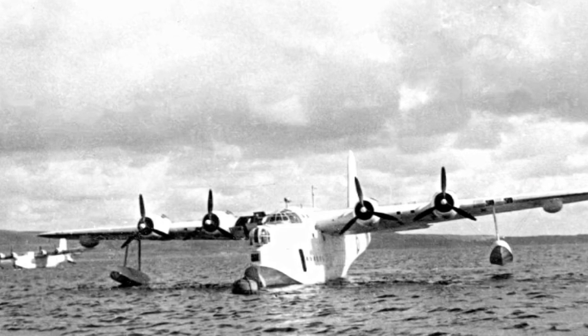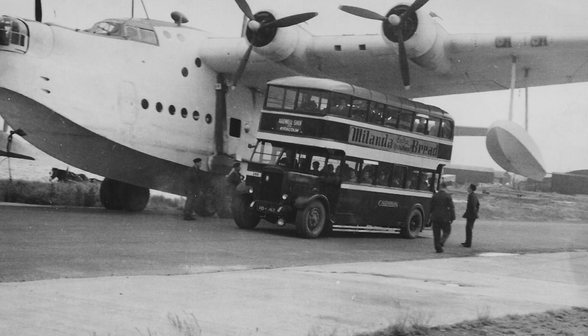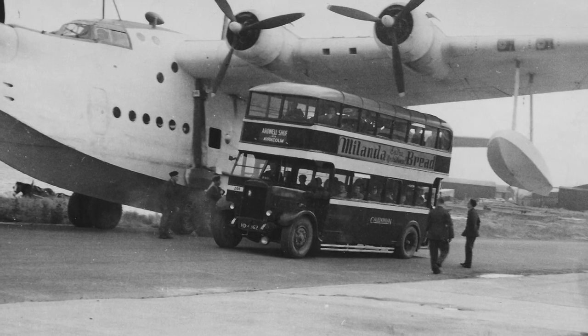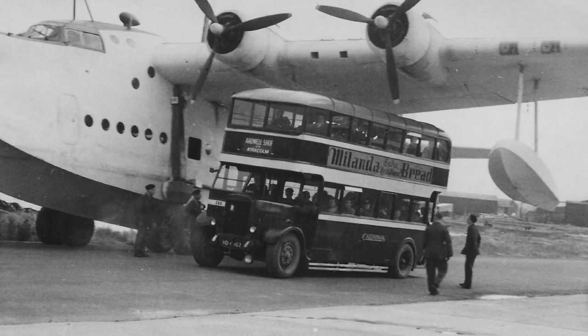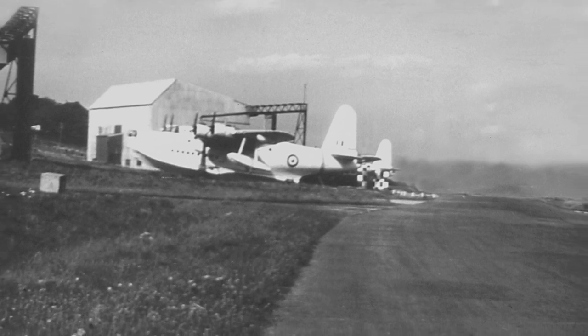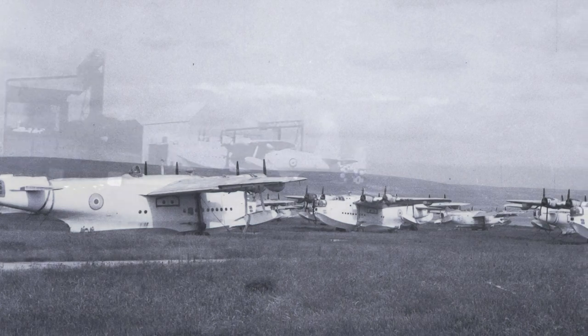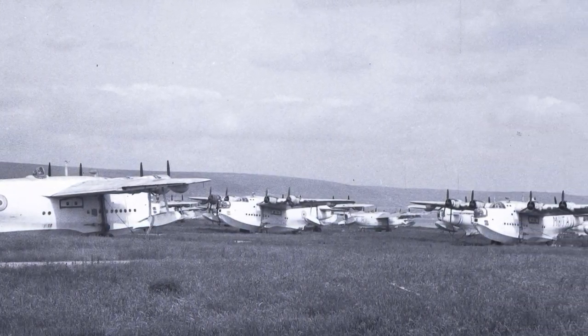The Sunderland is a beautiful aircraft, tremendous size. I have seen other photographs of buses creeping below. This is because they had to use the main road to get the Sunderlands in and out of the water at Wig Bay and up to the big hangar. And this became quite a popular thing to stop and people take photographs of this.